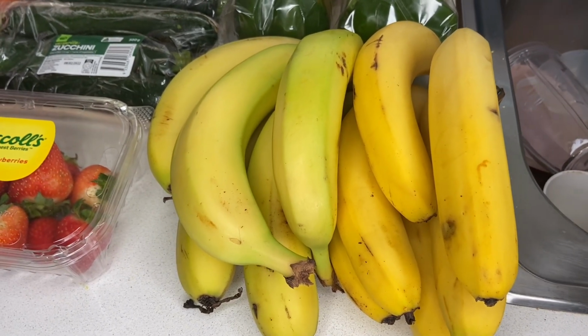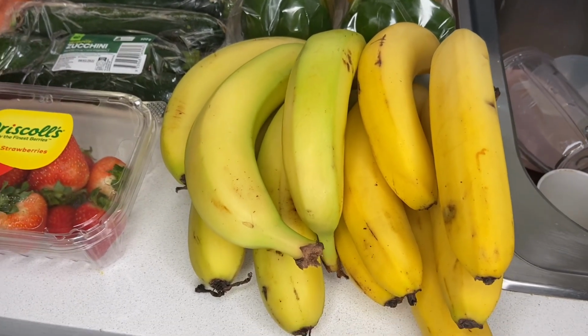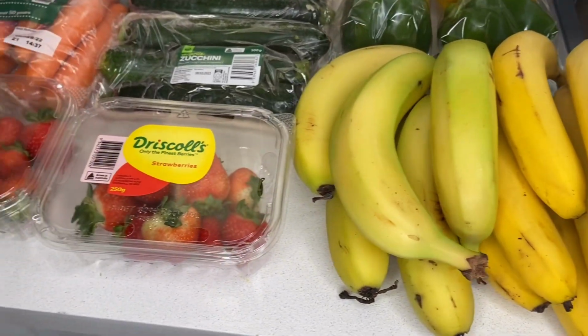The fact that you can select to buy them green, I think is really cool because it does make the bananas last a whole lot longer if you have sort of half and half. So I've gone ahead and grabbed those 2 bunches.